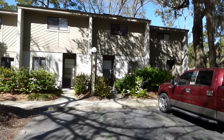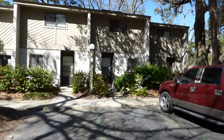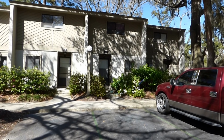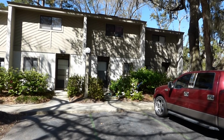It's the townhouse there, which is second from the right. We're going to walk through this townhouse and see what you think of it. We'll talk about what its place is in the marketplace here on Hilton Head Island and the Low Country. We'll talk about Woodlake Villas and see what you think.